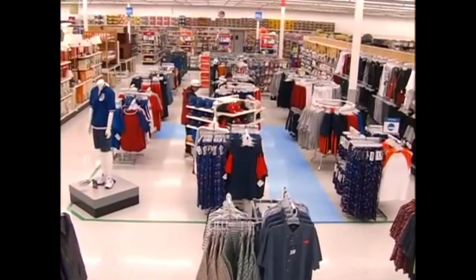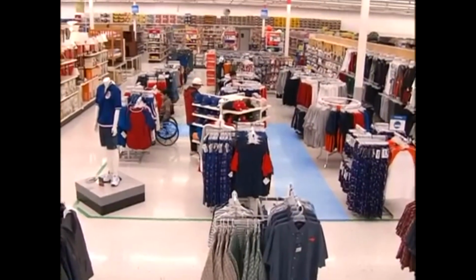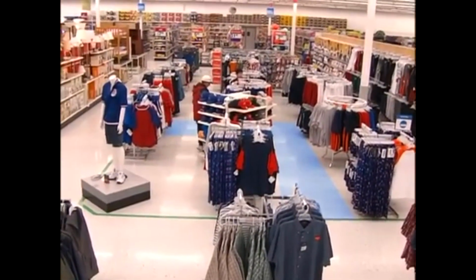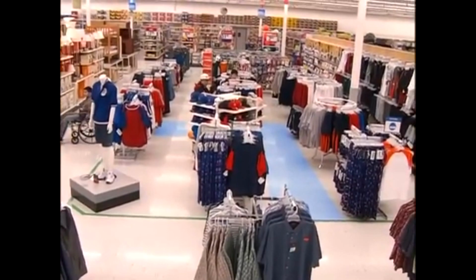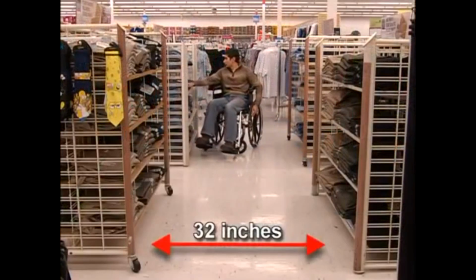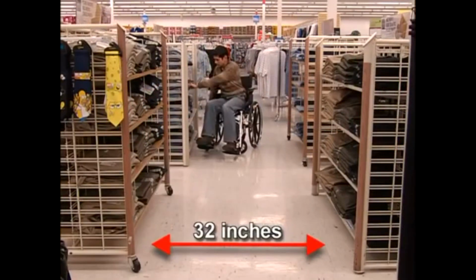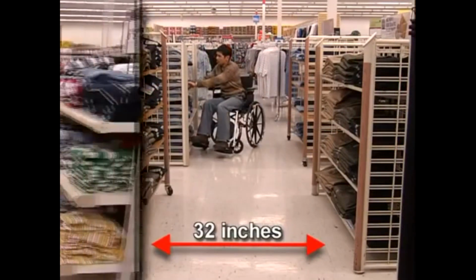These 32-inch paths should be linked together to prevent making places where customers who use wheelchairs or scooters must back up to exit the area. When tables are used to display merchandise, there must be at least 32 inches between the long sides of the table and any table located next to it.